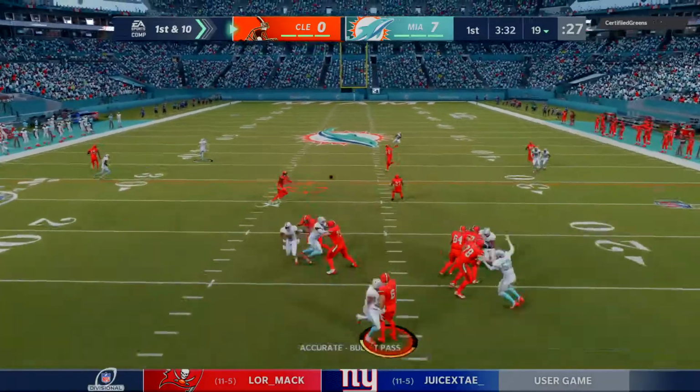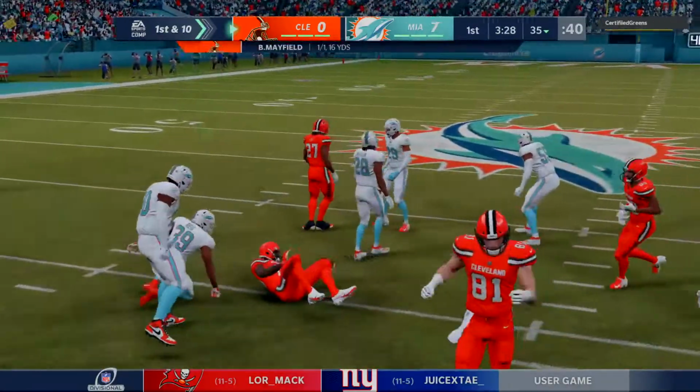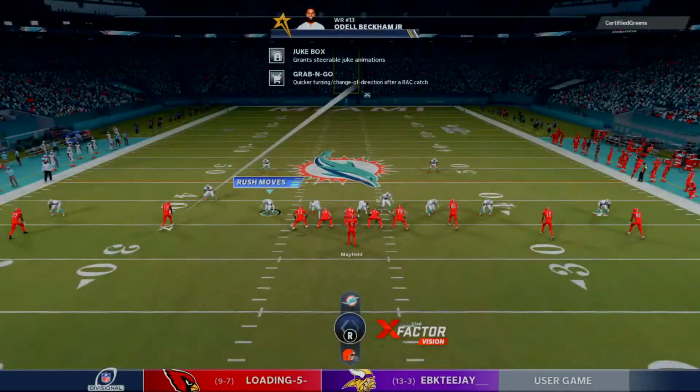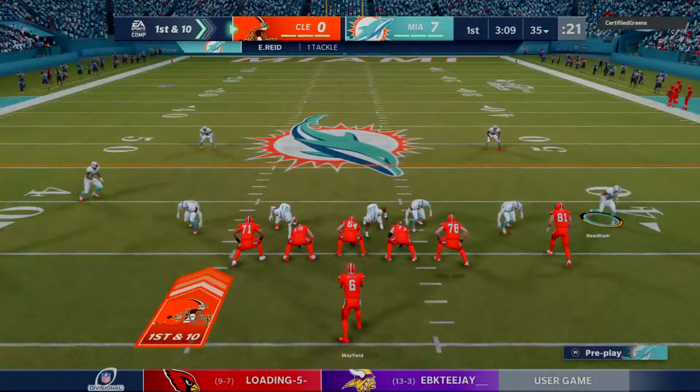From the gun, Mayfield. He's got the hook up to Odell Beckham. And he's brought down, getting this one up to about the 35. Just one catch for him last week in the wild card win, but getting involved early here and picks up the first.